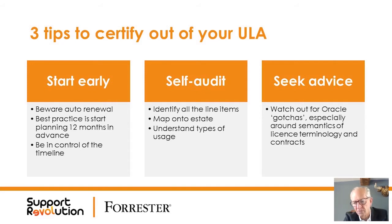And there are things that Oracle have done recently around semantics around licensing terms. So there's a thing called the matching service level policy. And Oracle sales guys will tell customers that means that if you have any Oracle software, and I've heard this, that you can't cancel any of it. So let's say you've got a ULA, but you've also got some other licenses. They'll say, no, you can't cancel anything. Well, that's obviously preposterous. If you had a basket of Oracle software, that would mean that you could never stop paying Oracle for anything, even if you had multiple agreements. And of course you can.